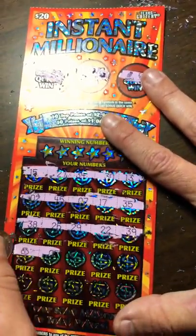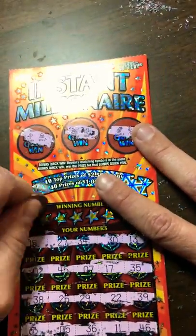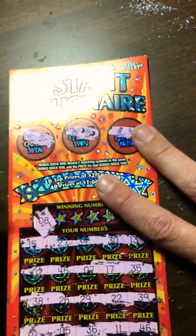Oh, there's a money bag. Back-to-back winners, you guys. What's it gonna be? Is it gonna be another 100 under there? Let's see if we can match the numbers first before we reveal it.